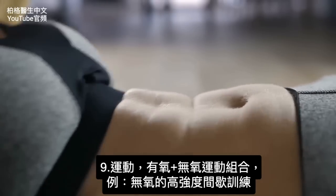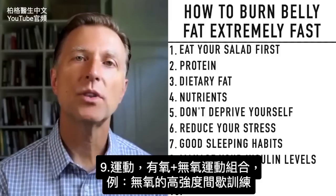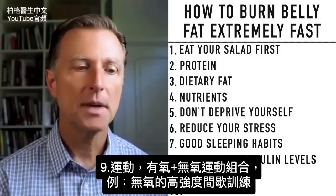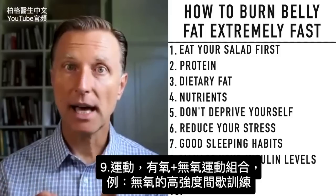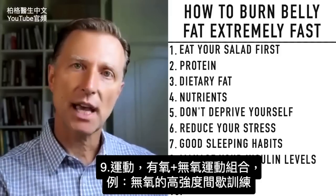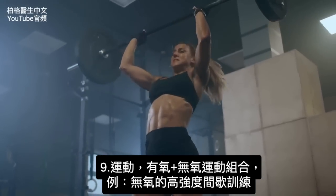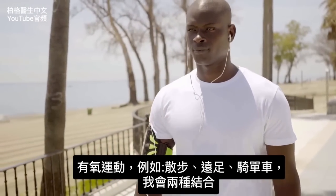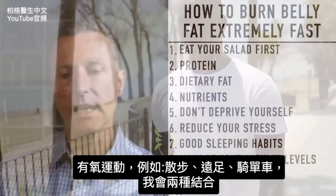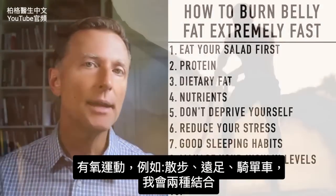All right, number 9, exercise. Not just any type of exercise, but a combination of both types of exercise, okay? I'm talking about anaerobic and aerobic. And what I mean by that is the type of exercise that can be done without oxygen, like the high intensity interval training type exercise. And then the other exercise with more oxygen, it's called aerobic, like walking, hiking, riding your bike, that type of thing. I would combine both.